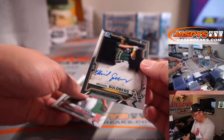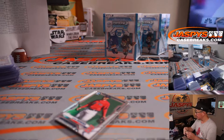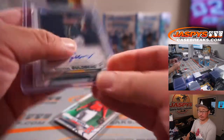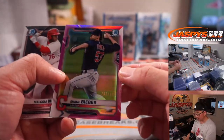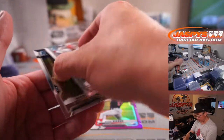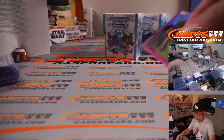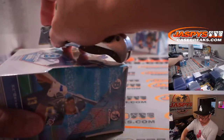And there's Michael Goldberg. Ben with the Oakland A's, another A's auto. Third round pick. And there's Shane Bieber. Speaking of Shane Bieber, there he is, to 299 for the Tribe. That's going to go to Mark. All right, two boxes to go.